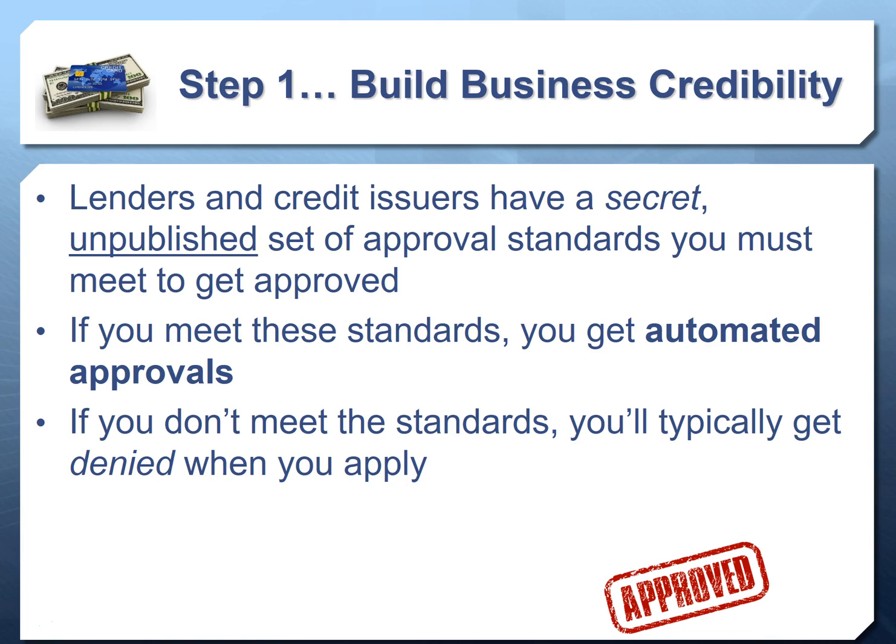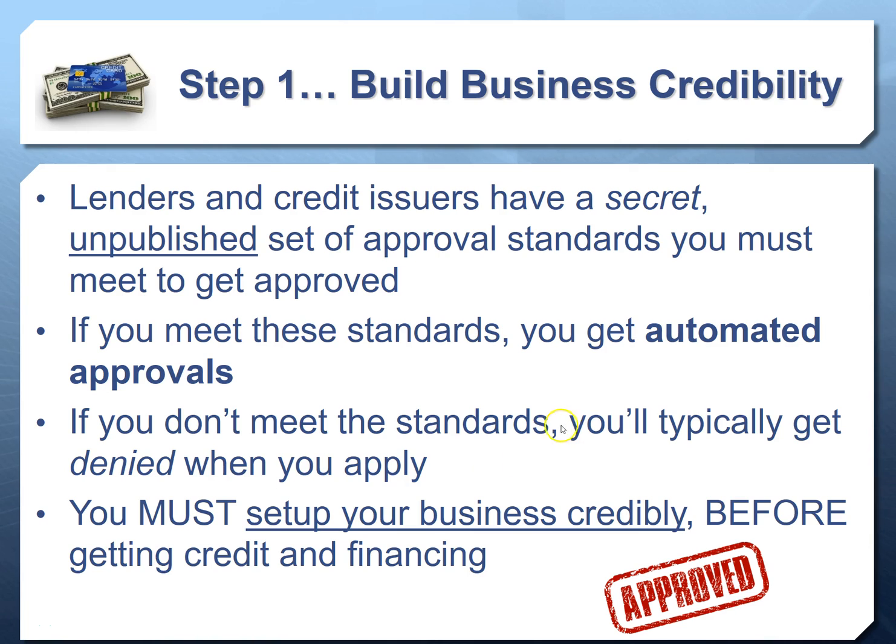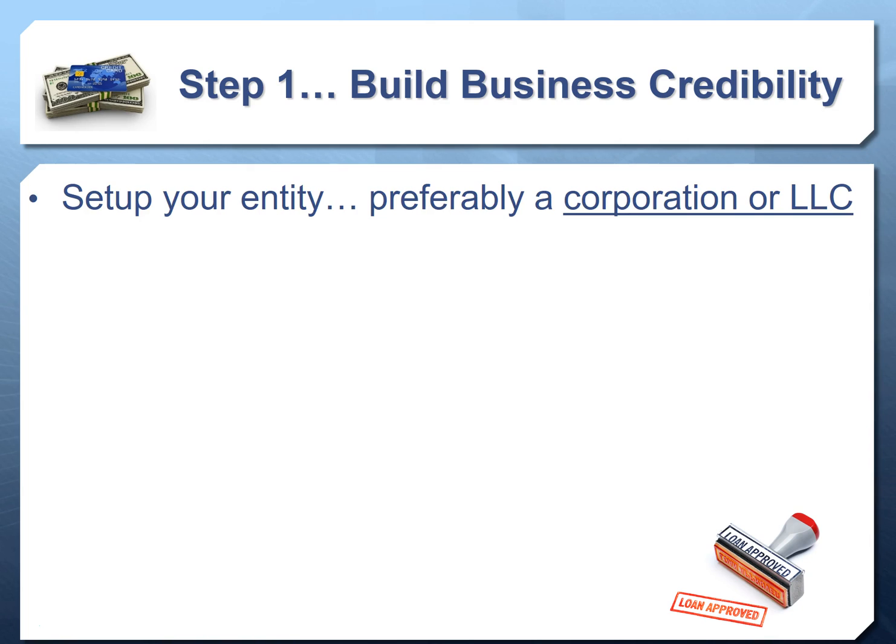So because of this, a lot of people apply for credit. A lot of people apply for loans and credit lines, get denied, and never know why, but it really comes down to not meeting one of these standards. So you've got to make sure that you set up this business credibly before you even start applying for any kind of business credit and financing. And it starts with your entity.